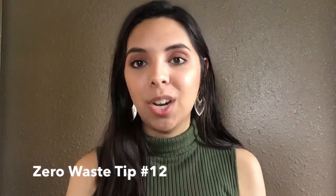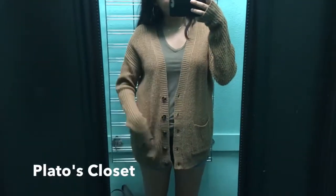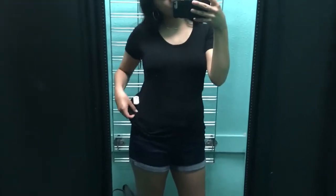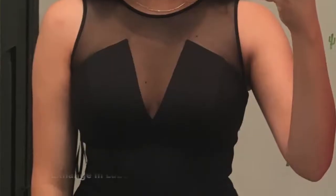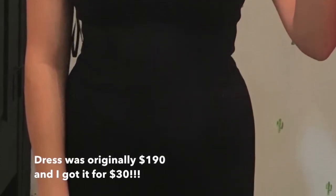My 12th and final zero waste tip is to start purchasing your clothes and products secondhand. I've started doing this and it has been so infinitely cheaper that it doesn't even need a cheaper alternative. At this point, I think I've thrifted almost my entire college wardrobe, and I haven't spent collectively $200 on my own clothes. Probably $150 between everything that I've gotten, which is so much cheaper than what I would normally be spending on clothes. And they look perfectly fine.